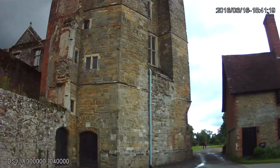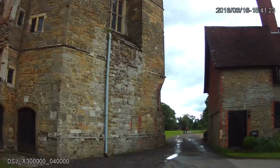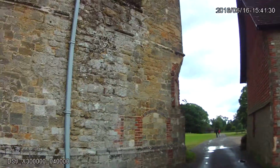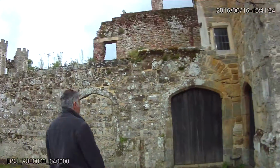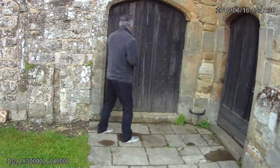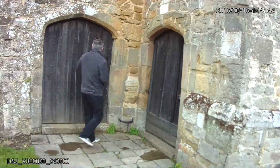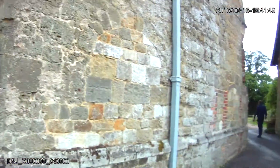Hello, mate. That there is livable. Hello, mate. What have you got, mate? Those doors. That's with all the studding on as well, isn't it? Yeah. Do you know I've got loads of these at home, these studs. There's a lot of bricked up windows in this. Yeah.